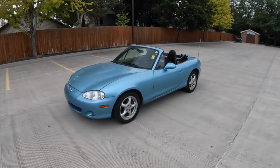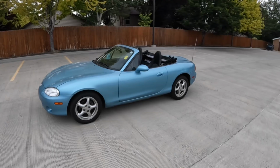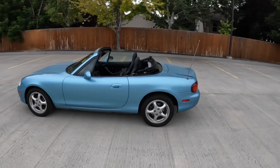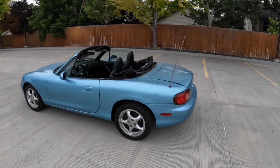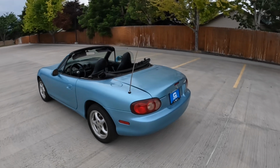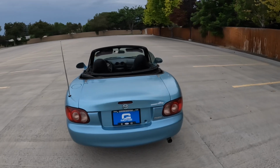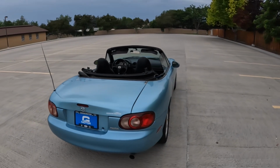The first generation of the Miata came out in 1989 and spanned until 97. This second generation that started in 98 and went to 05 is just basically the touched up, slightly more refined version of that, no longer has the pop up and down headlights. But these are still really cool. They're all built in Hiroshima, Japan.